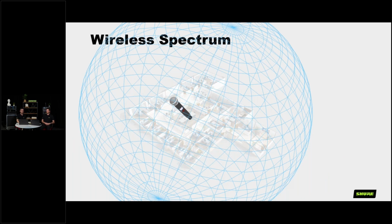Or you could have a much more powerful transmitter that covers a larger area, but that will eat into your battery life quite quickly.